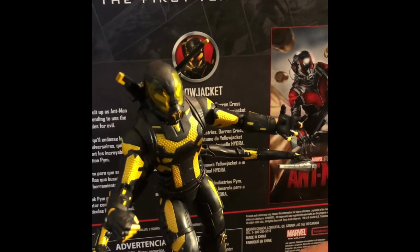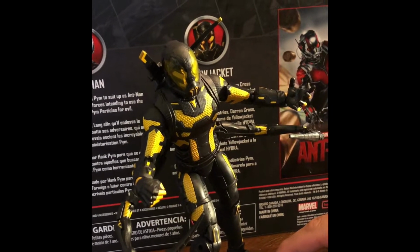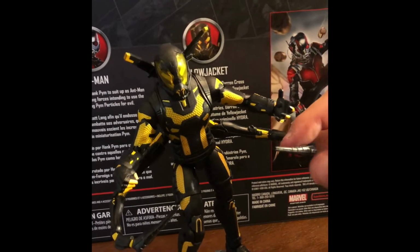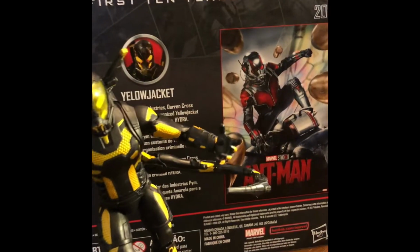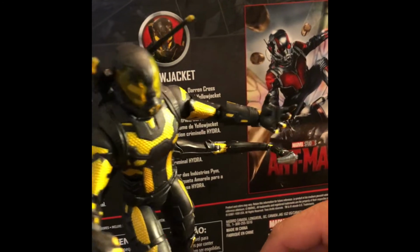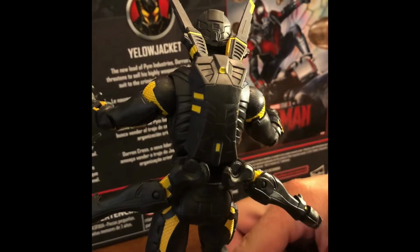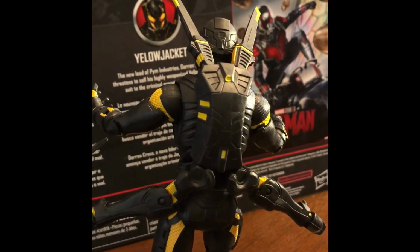I like the fact that they gave YellowJacket that yellow, and on the gloves you see a bit of a goldish kind of color. I like what they did with the stingers. They gave them really cool effects. The stingers are very flexible. That's something that I liked. You can move them and arrange them in different positions. It does come with a very cool backpack, as you can see. The backpack is a good touch to it, a good touch to YellowJacket in particular.